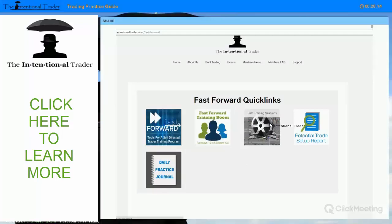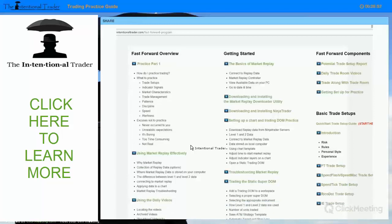So in here we've got a number of things. We have a training room. We have our potential trade setup report. We've got a journal where you can keep track of how often you practice. And we've got the actual program itself. Inside this program is a step-by-step process that any trader can follow.